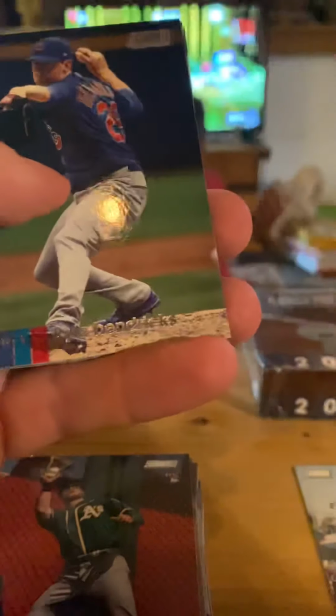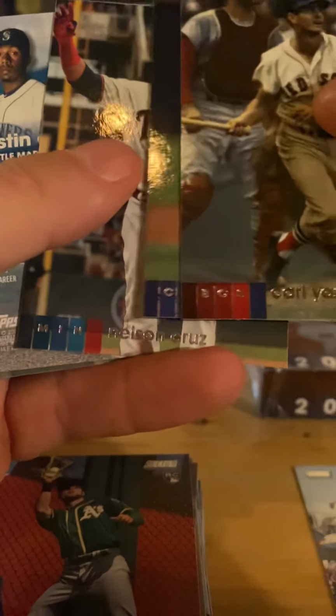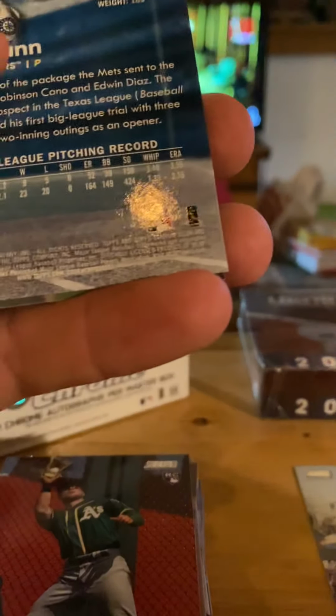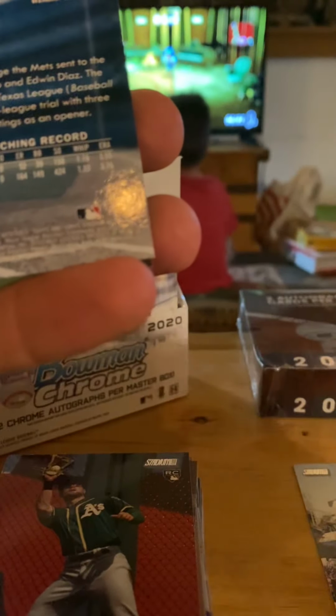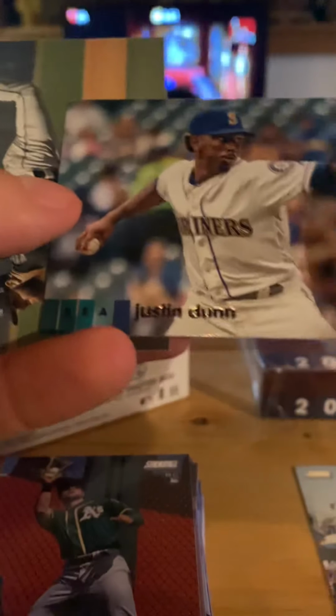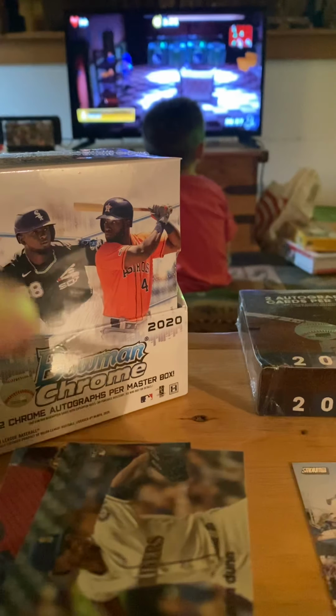Carl. Kyle. Nelly, we need a big postseason out of you. All right, Justin. Which one is this? Oh, okay, black foil Justin. And Dallas Keuchel, huh? Keuchel.